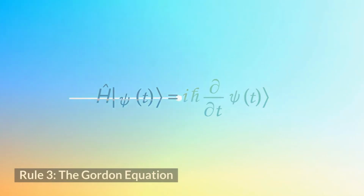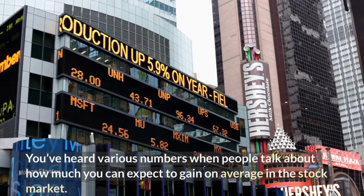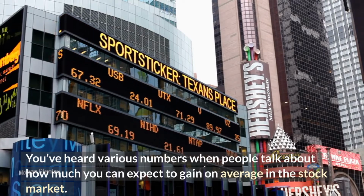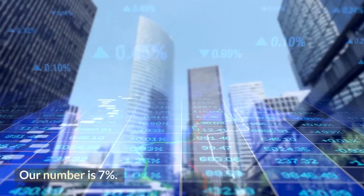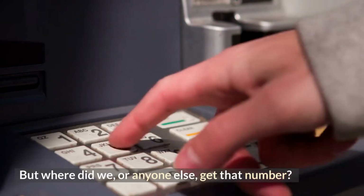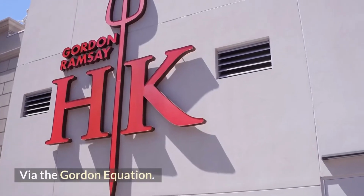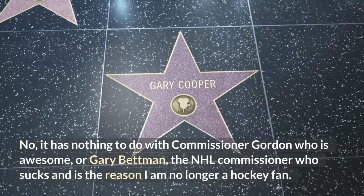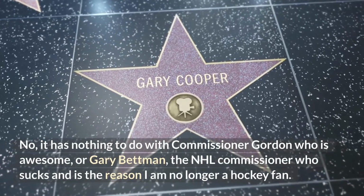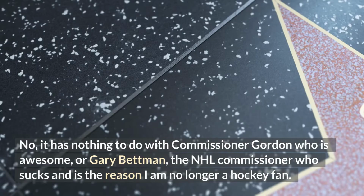Rule 3, the Gordon equation. You've heard various numbers when people talk about how much you can expect to gain on average in the stock market. Our number is 7%. But where did we, or anyone else, get that number? Via the Gordon equation. No, it has nothing to do with Commissioner Gordon who is awesome, or Gary Bettman, the NHL commissioner who sucks and is the reason I am no longer a hockey fan.